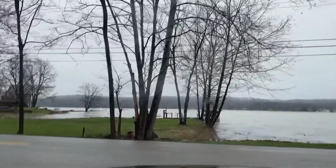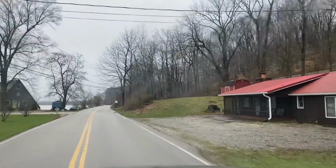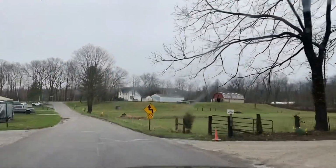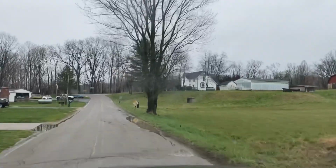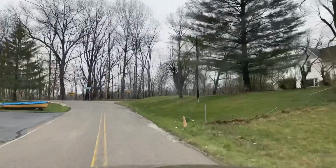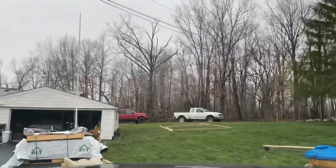So I got the rig turned around. Let's head back to the guy's house here. It'll be a lot easier to back in this direction since he's sitting in a curve. So you can see the boat up here on the left. Four ways on it. Try and back in there without crashing into it. I'll just pull up. Easier. Not too bad looking.